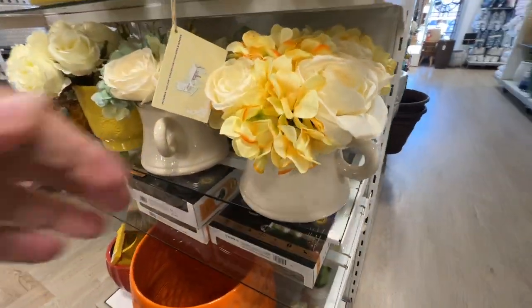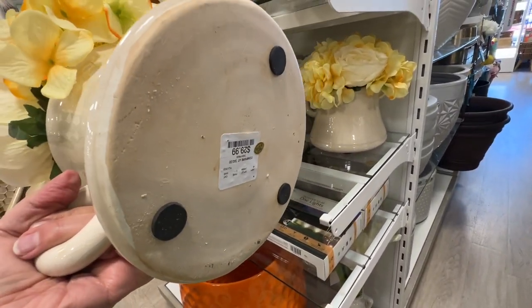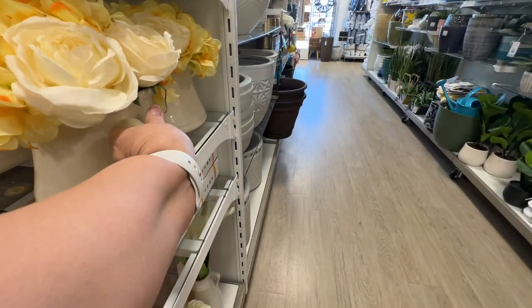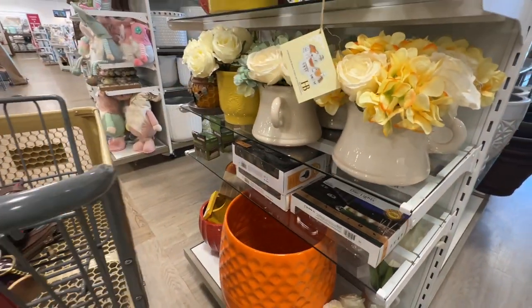When I spotted this flower arrangement, I thought, oh, how pretty is that? It was heavy stoneware, but it was $30. And I was like, no, I don't think I'm gonna pay $30 for that, but it was very pretty. The container was very nice.